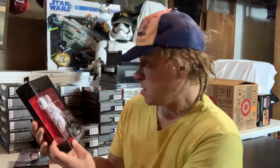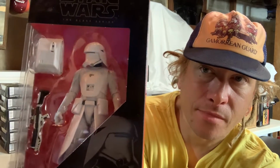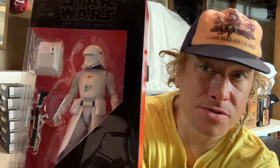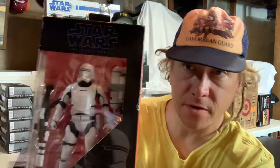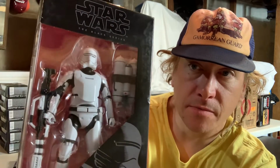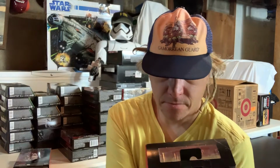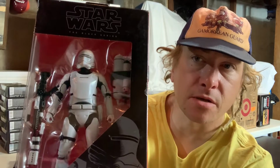So here's the First Order Snow Trooper. I really like the design of the original Snow Troopers better than this, but another cool variation. Here's a First Order Flame Trooper. This guy's big and bulky. I guess they even got the chubby guys in there.